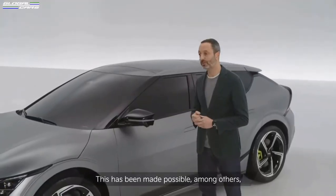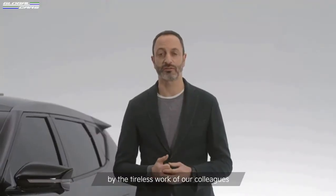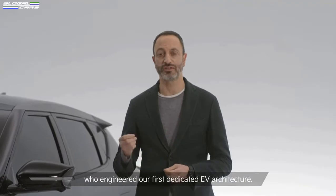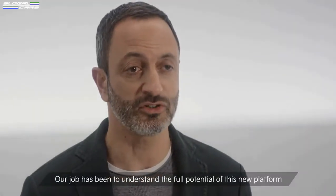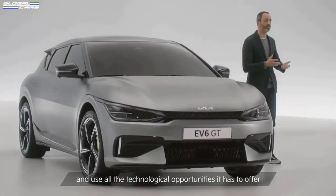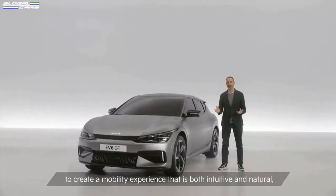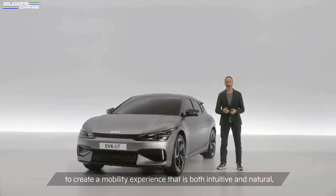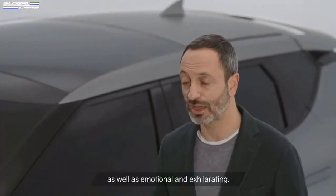This has been made possible, among others, by the tireless work of our colleagues who engineered our first dedicated EV architecture. Our job has been to understand the full potential of this new platform and use all the technological opportunities it has to offer to create a mobility experience that is both intuitive and natural, as well as emotional and exhilarating.